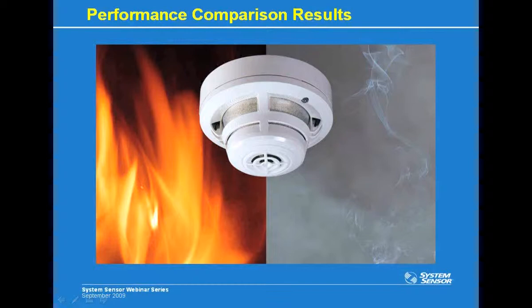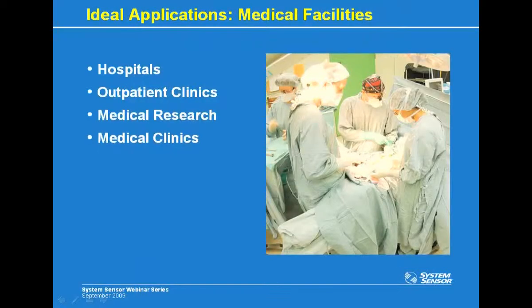All right, so moving on to the application side of things. In the medical world, the advanced multi-criteria detector can provide value in a number of different ways. For example, in any medical facility, a nuisance alarm can interrupt a necessary procedure. It could be interrupting medical research, just common testing. And that could create either a life safety risk or potentially just the loss of critical data. An interruption to a common procedure can make it more dangerous and more costly, and an interruption to some kind of life-saving procedure obviously could be catastrophic.